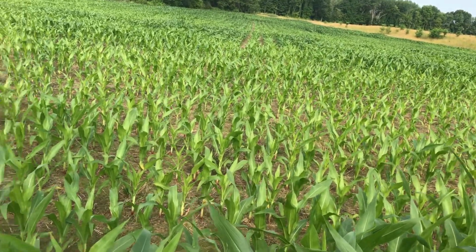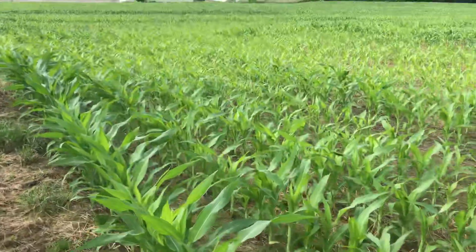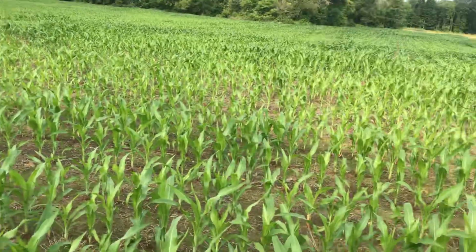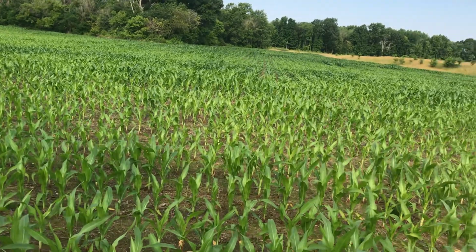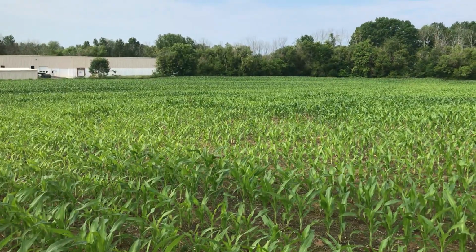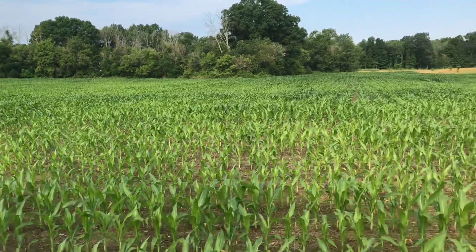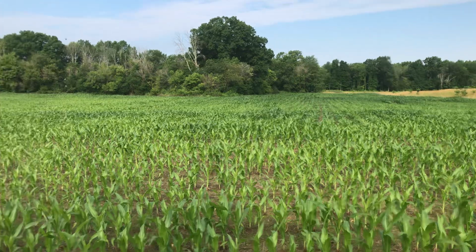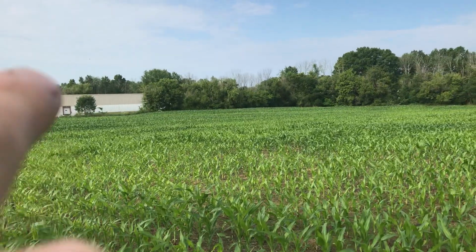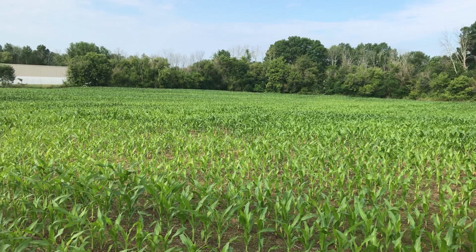But I'm glad I wasn't side dressing this year, because even right now you couldn't get in this field and side dress without tearing up and rutting, and so that's just a real gamble to do that. I mean, it's ideal, but it's tough sometimes. So anyhow, that's what corn's looking like. I got another little field back that way, and it looks similar. It's got some wet spots in it too.